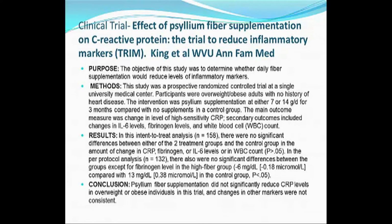So here's a Dr. King at WVU who did a clinical trial, a very famous young fellow. Okay, not that young. And I, of course, used this as an example because it was so well done. The objective of this study was to determine whether fiber would reduce levels of inflammation. It turned out that inflammation is the cause of everything, from cancer to heart disease. And interestingly, from previous epidemiologic studies, from cohort and longitudinal and cross-sectional studies, people who ate more fiber seemed to have less inflammation.